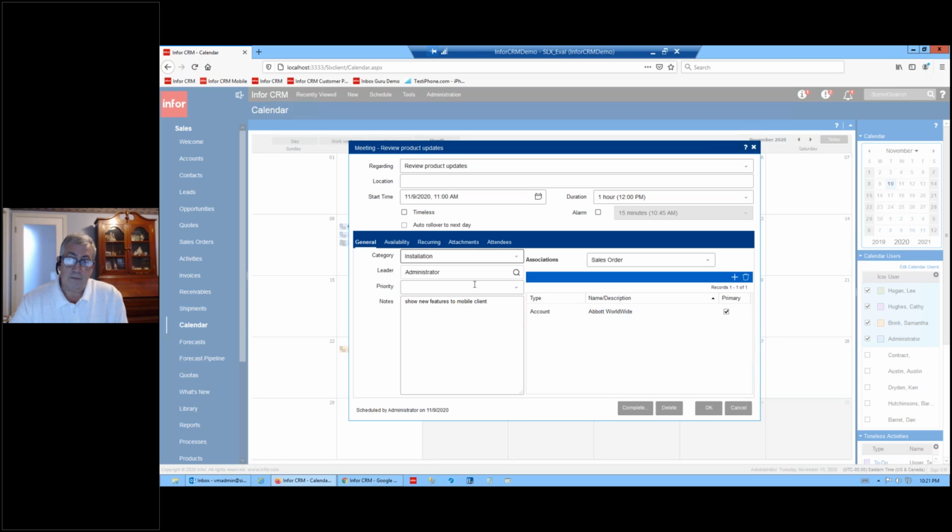Now, one of the areas that we find that people don't take advantage of is the priority and category. Let me just explain how I recommend that you use these various fields. In my opinion, the regarding box should indicate what the objective of the activity is. So if it's a phone call, the regarding should identify what you're trying to achieve. So it may be to get approval on a quote. It may be to understand the requirements of a particular opportunity you're proposing.